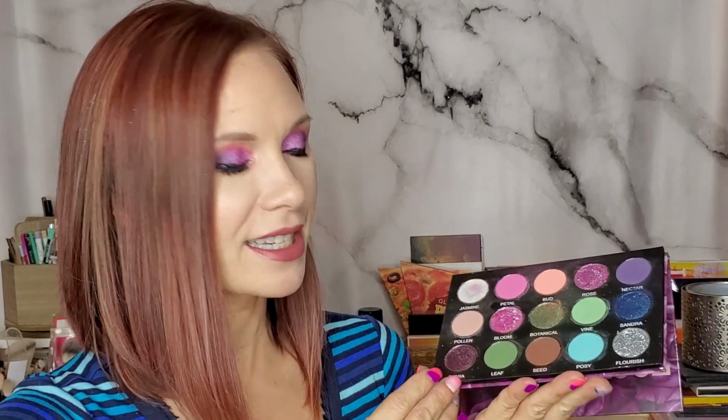It is nice and messy now because I just used it. I also did swatches with it and I did swatch it by colors so you could get a good picture of the colors that are in the palette. I also picked up 5 single shadows. Glaminatrix is an Australian brand. This palette is about a year old.